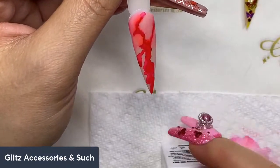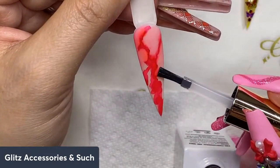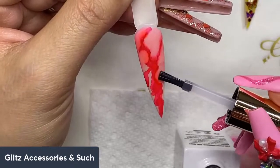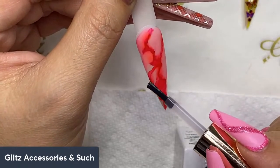All right. So I'm going to use just a little bit. Just a little bit, and not too much because you don't want to bleed all of this pigment, because they're so pigmented.